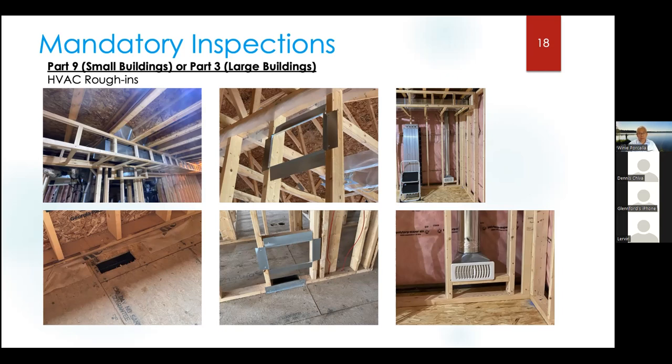Yan ang suggestion ko. Again, it's not clearly specified sa building code about that. Building code will tell you to go to ASHRAE. ASHRAE will specify those kind of location. It's not directly in the building code.